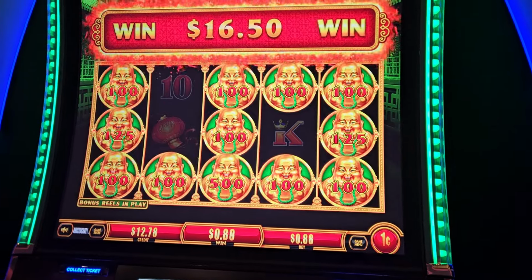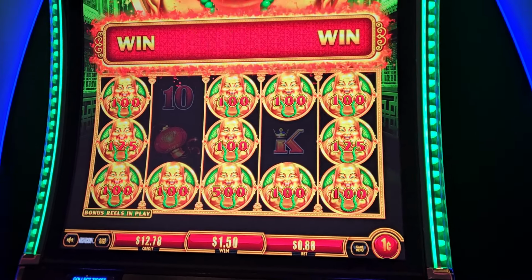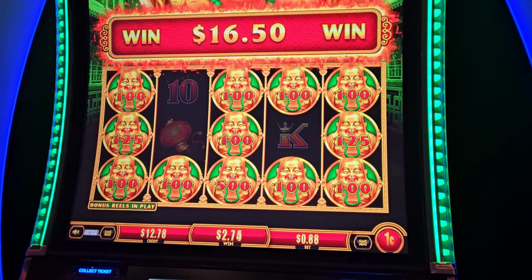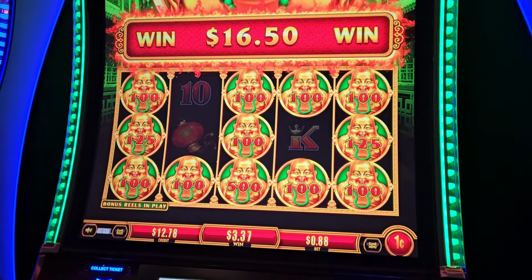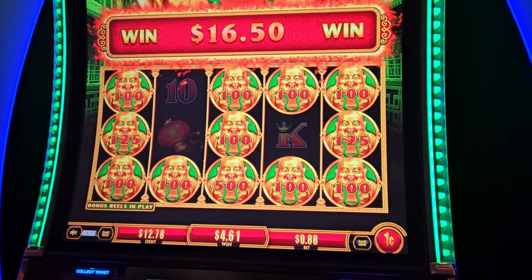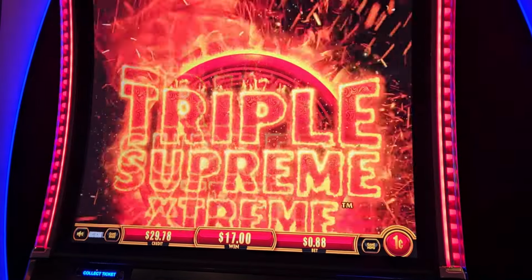$16.50. Could be disappointing figures. That's 20% times win. Yeah, but how much have you played? Oh, that's 100 in so far. An extra 100 in, didn't you? Yeah. Yeah, so I'm 100 in. So yeah, see, but bonus to bet ratio. Yeah, okay, fair enough.